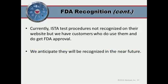So as far as FDA recognition, as I mentioned before and Herb mentioned as well, the ISTA test procedures are not recognized by FDA on their website. But don't worry, we have customers who do use them and do get FDA approval. As Herb mentioned before, it doesn't matter which test procedure you use as long as you can justify it. So we anticipate that in the near future ISTA will be recognized.